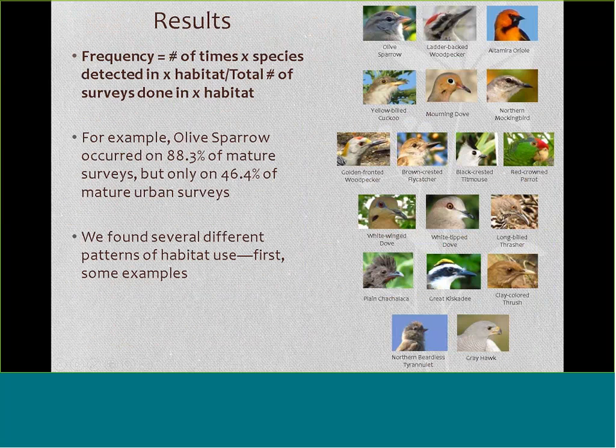So just the basic results, we looked a lot at frequency rather than density. So it's the number of times a species was recorded in a habitat out of the total number of surveys. So for example, one of our most widespread species, the olive sparrow, occurred on 88.3% of mature surveys, but only 46.4% of, I should say, urban woodlot surveys. And we found some different patterns of habitat use.